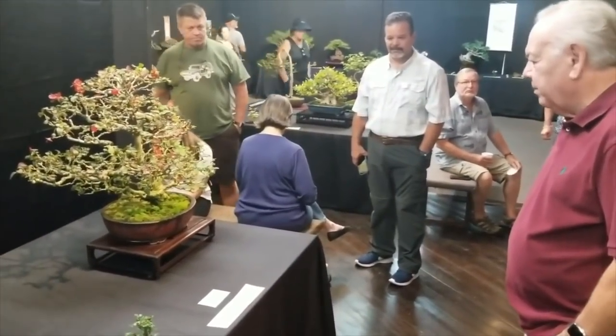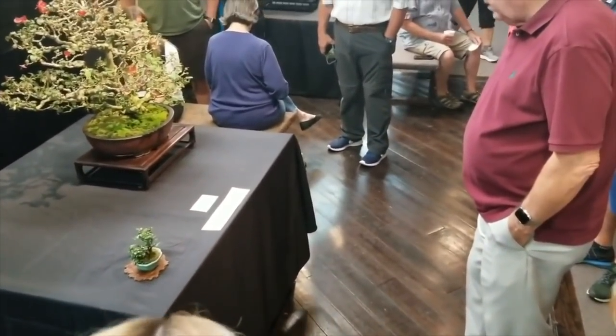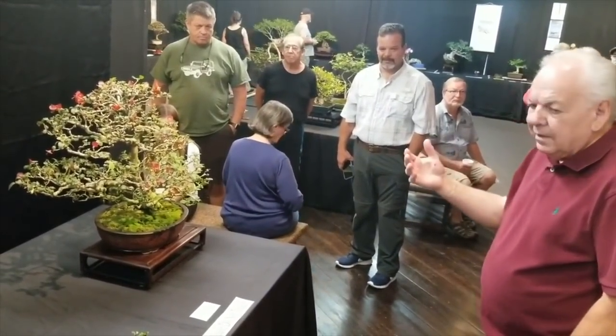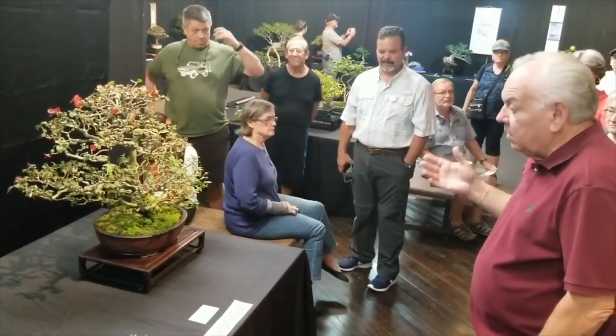Bonsai for a long time, you learn to appreciate a tree. And you start appreciating a tree when the tree gets a dignity to it, that when you stand in front of it, you don't have to say anything, you just need to look.